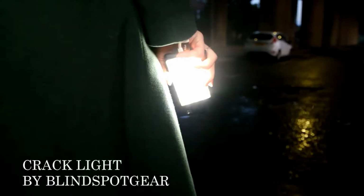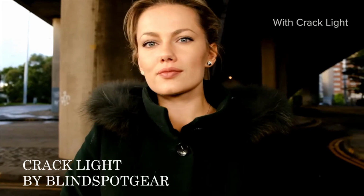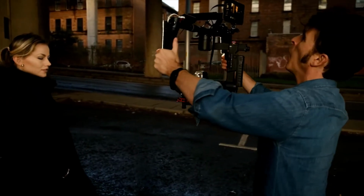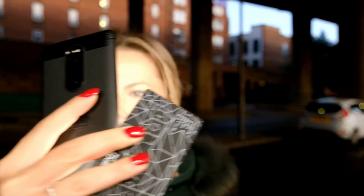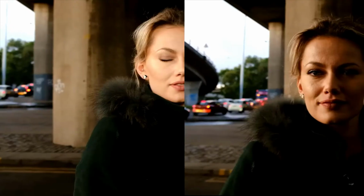Now the Crack Light is a tiny but powerful light. It's about the size of a smartphone. It's super thin, and as you can see, it's almost completely bendable. Now Blindspot told me that they've developed this light in collaboration with a Korean company, and my initial impressions are that it's certainly an innovative product. It's super light, it only weighs 19 grams.